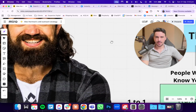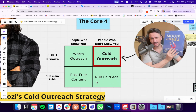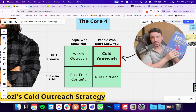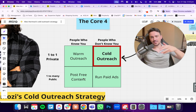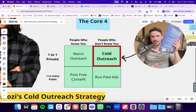So cold outreach, warm outreach, post free content, run paid ads. I have the most experience with cold outreach, but I've also run paid ads. Obviously, I'm posting free content, which you're watching right now. And then warm outreach as well, I've had some experience with. But Hormozi breaks it down in this big, thick, juicy book here. And so I'm reading it and I'm summarizing all this stuff so you don't have to, and putting it together into comprehensive videos.